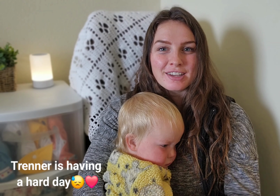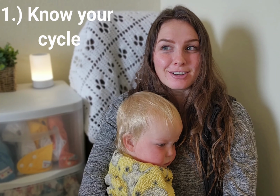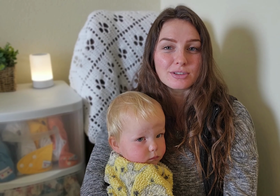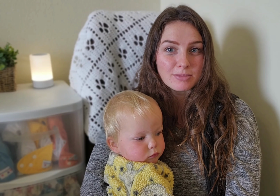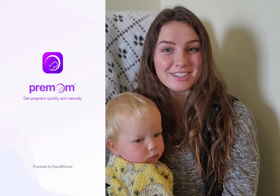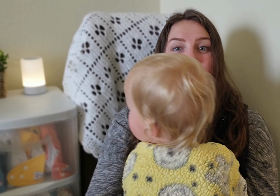My tip number 1 is to know your cycle, and that can be whether you're using any app. There's a lot of period tracking apps. I know I use Pre-Mom and Ovia, and mostly Pre-Mom because I like that you can input LH strips, which I'll get into later. So learning how long your cycle is helps you kind of predict when your ovulation is going to be, as it is about halfway through your cycle.